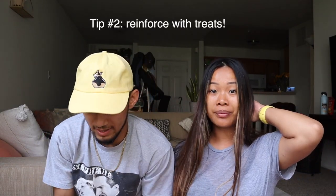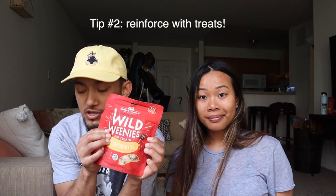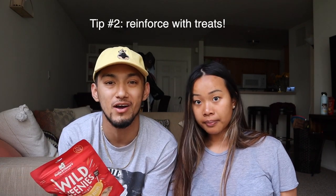Tip number two is always have some treats on you. In order to have your dog do cool things and learn new behaviors, you have to make sure that you're reinforcing them. And so we use the clicker to make sure that the timing of it is really quick. Always make sure that you have treats on deck so that you can reinforce your dogs throughout the process.